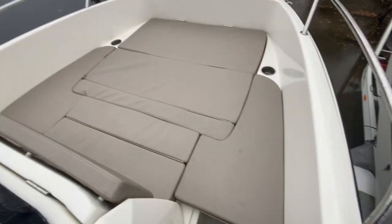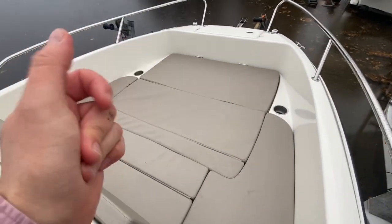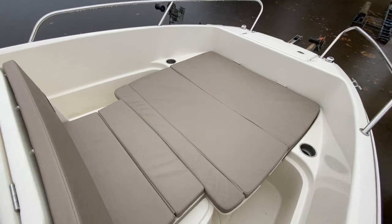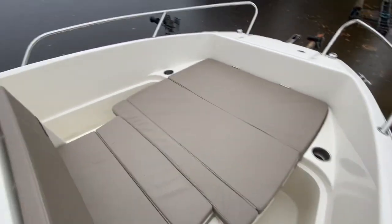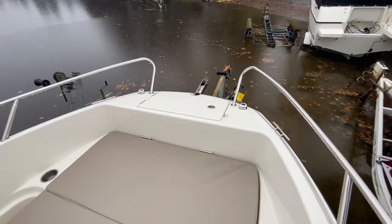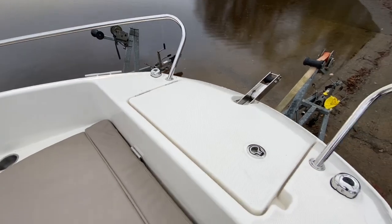Now what we can do is we can remove both of these and I can show you what the bed normally looks like. That's her a little less beefed up. As you can see, it does make a huge difference having those side infill extensions. Stainless steel cup holders, and just the area here as you go onto the bow is covered in non-skid as well. And there is also a bow anchor locker with a roller as well.